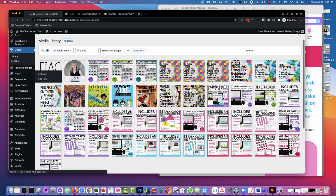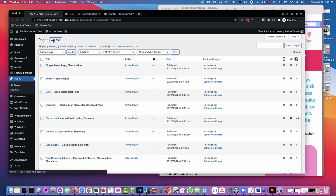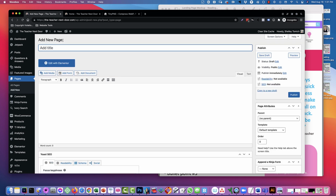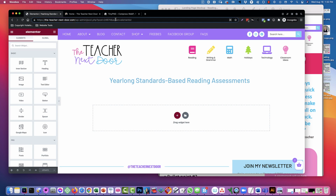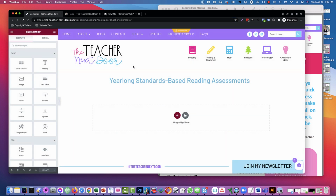So I'm going to go over here to pages, and I'm going to click add new, and you can call this whatever you want. I'm just basing it on a title that she had. And I'm going to go ahead and click publish, and then we're just going to do edit with Elementor. And if for some reason it has trouble loading, just click enter and it'll reload. Okay, so a few things here. So you see where this says edit single? A lot of people click on that.